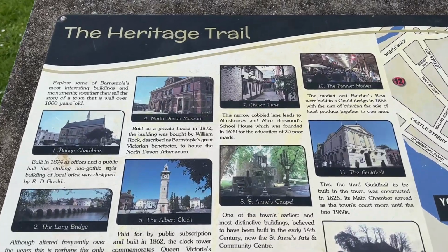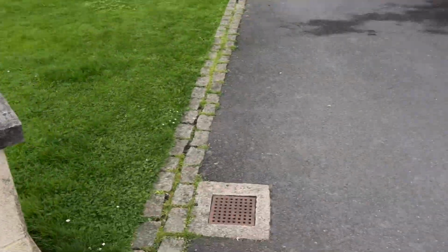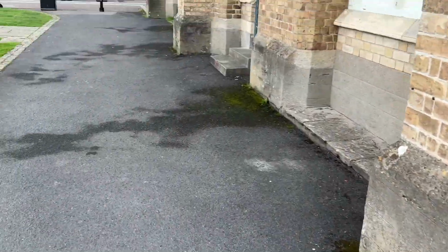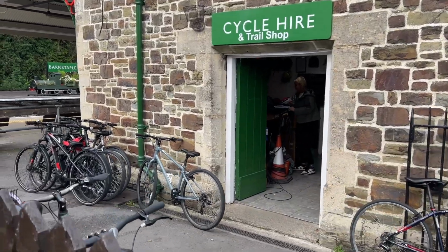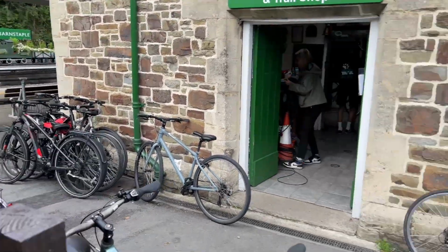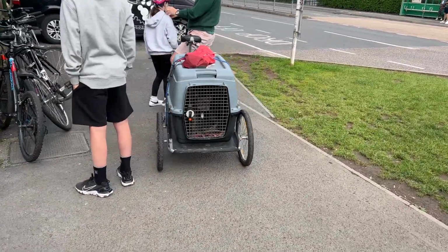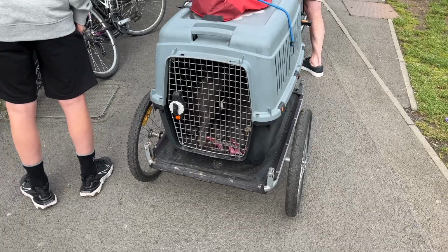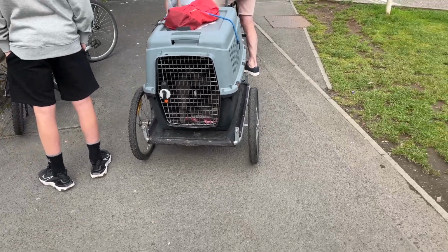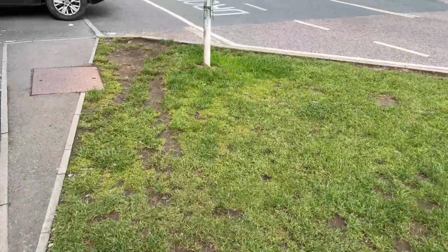Heritage Trail, what's that? Want to read it, just pause it. Let's go back around this way. Right, this is the cycle hire shop for the trail, and obviously you can hire a bike to ride on the Tarka Trail. And I think that's what these people are going to be doing. They've got a couple of little dogs in a box. So yeah, not sure what the connection is with Tarka the Otter.